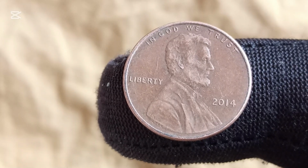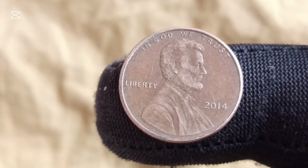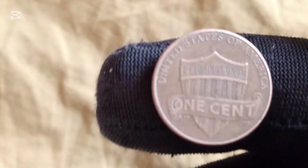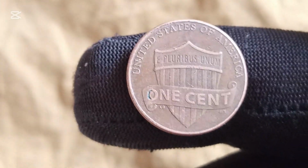Double die error. If you notice a slight doubling in the lettering or Lincoln's features, you could have a jackpot penny. Center strike. If the design is misaligned or partially missing, this could be worth thousands. Die cracks and blemishes. Sometimes, a small crack in the coin's design can skyrocket its value.